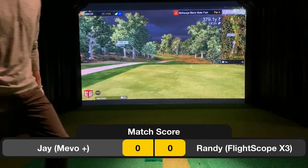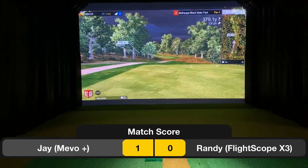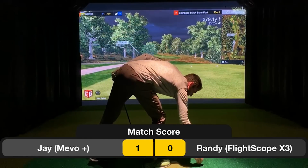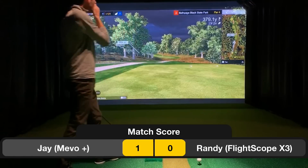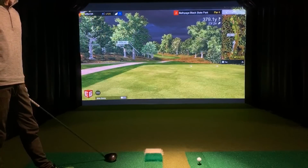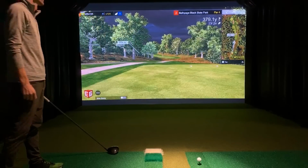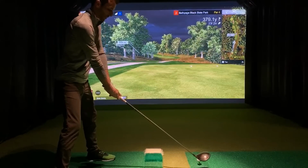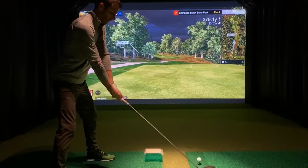All right, so Jay with the early lead through one. He goes one up. You will be able to see our match play score right there, and you have Jay going one up through one. All right, Jay, if you're ready on the tee, hole number 2, 379 yards, dogleg left.